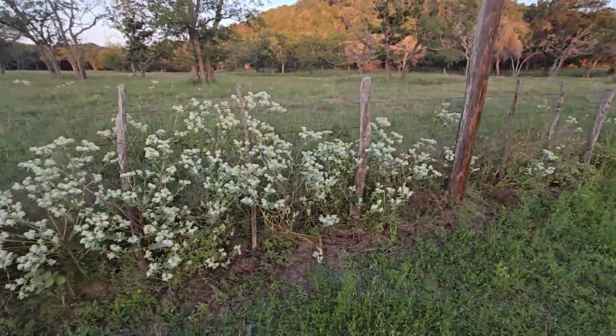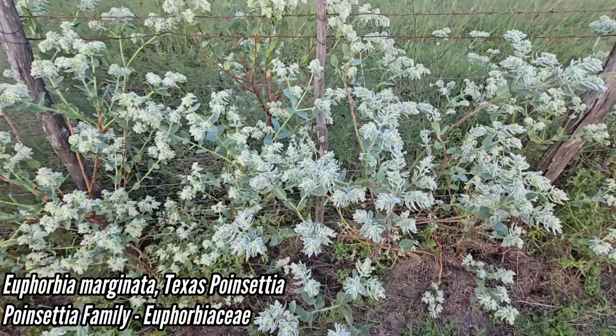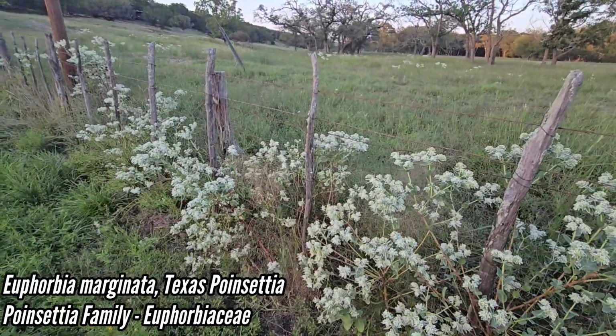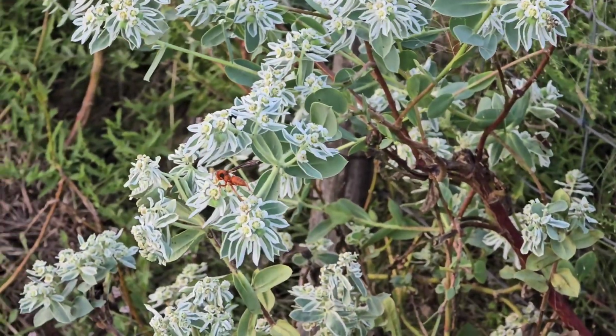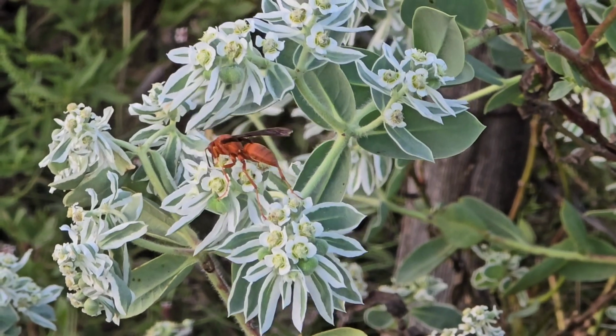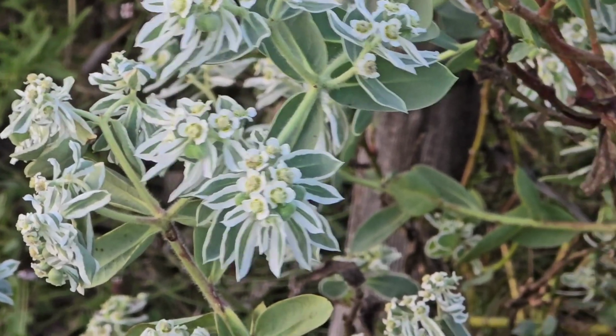Anyway, look at this plant right here, Euphorbia marginata. All right, look at this showy bastard. Amazing. Unappreciated by so many, despite how much it lights up. Look, the wasps love it. Despite how much it lights up the late summer, early fall sunsets in that landscape. Anyway, look at this right here.